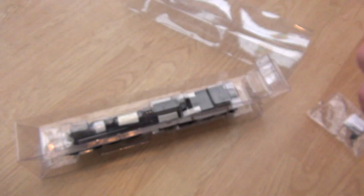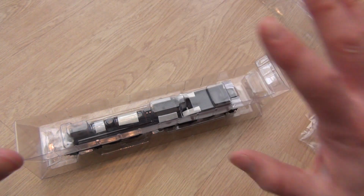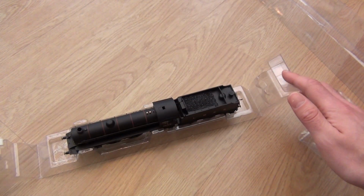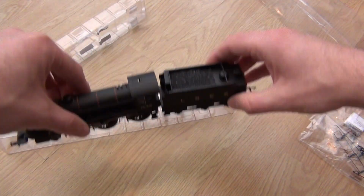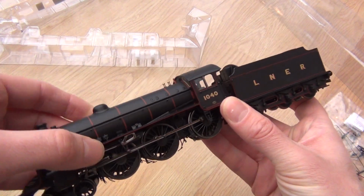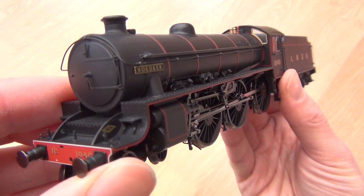Brilliant. Excellent quality. Really, really good. Don't let anybody ever say that Hornby can't turn out a good steam locomotive, or turn out a good model. This is beautiful. Absolutely beautiful. Just look at this. There we go. Look at her.